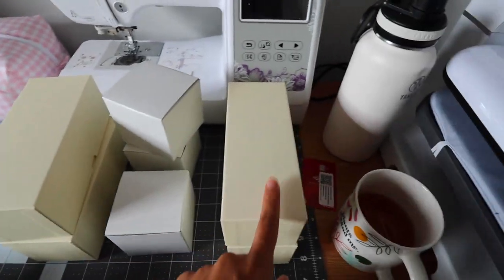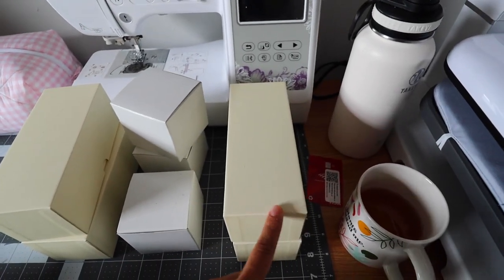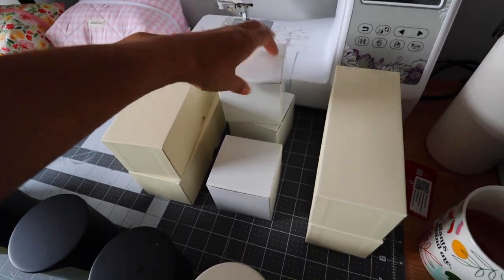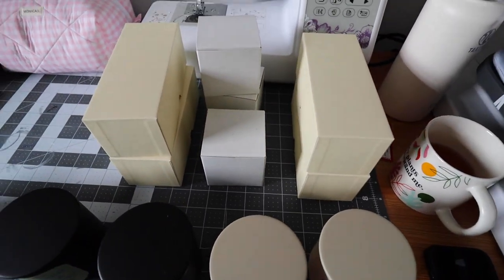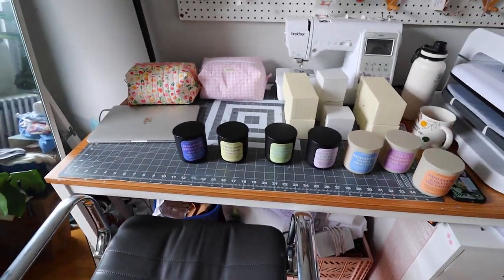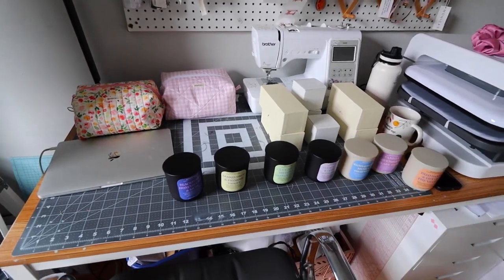These are the best sellers. These are the clean home scents. These are bubble candles. I only have three left, so I should probably make more for upcoming pop-ups. And yeah, that's basically all I need to bring. I need to get a box for these though.